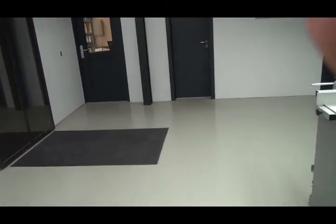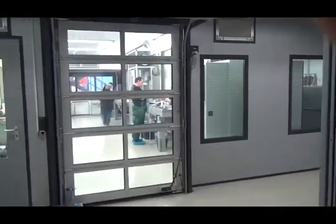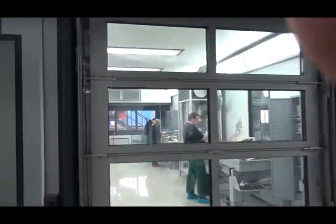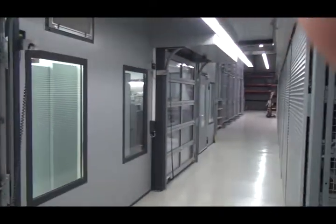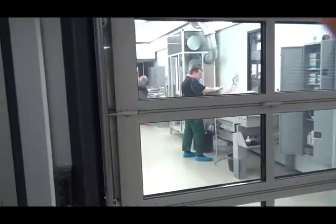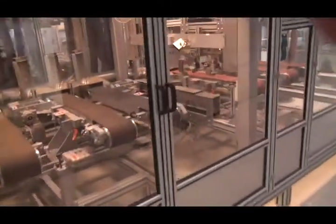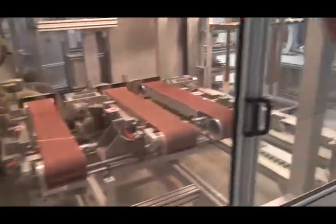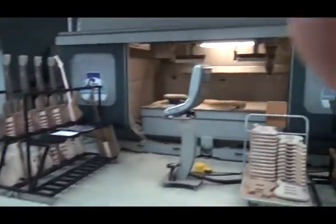So this is just one small part of production. Over here, we have the paint shop, where we do the UV lacquering and applying finishes, doing sanding. We come into this area. We have fret installation, CNC.